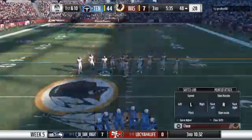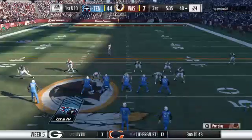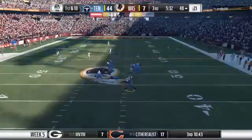And we know it was ill-advised. But that was an opportunity to help them get back into the game. Instead, he throws another interception, and now their task is even tougher. Following the interception here, Mariota.